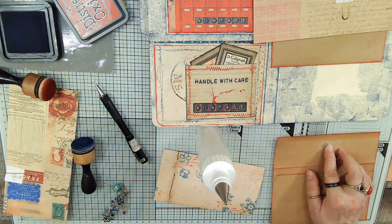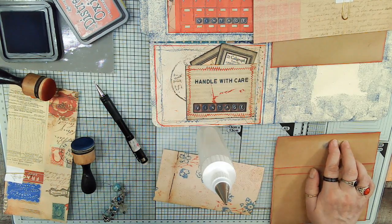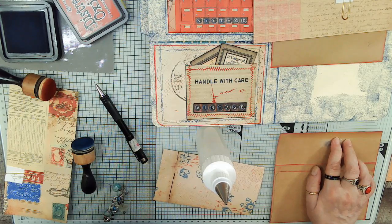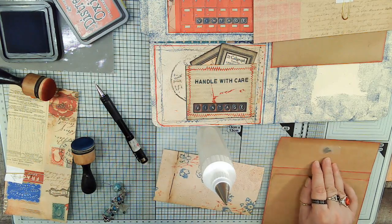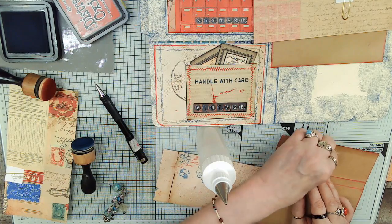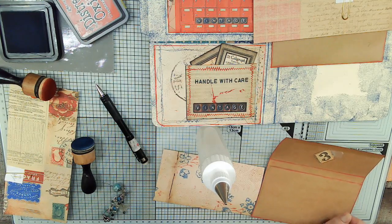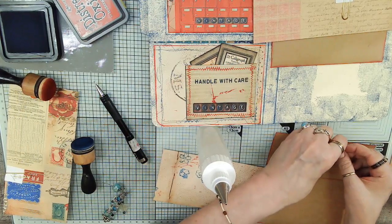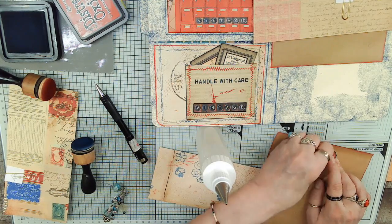And we'll put something on top of this. Let's see. I think this will fit. No, except for the tape will show. That's not big enough. Okay, we could put these two together. Yeah, that would cover.